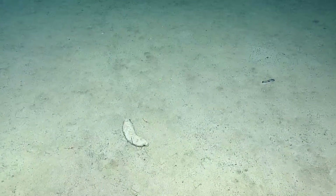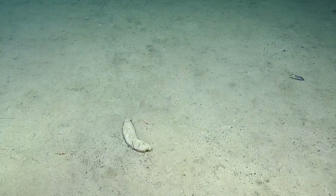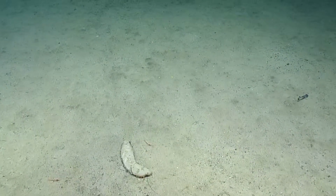Can we try to suck up a shrimp, or is that just too hard? I mean, we could try. We would enjoy that immensely. I don't know. That sea cucumber's huge.